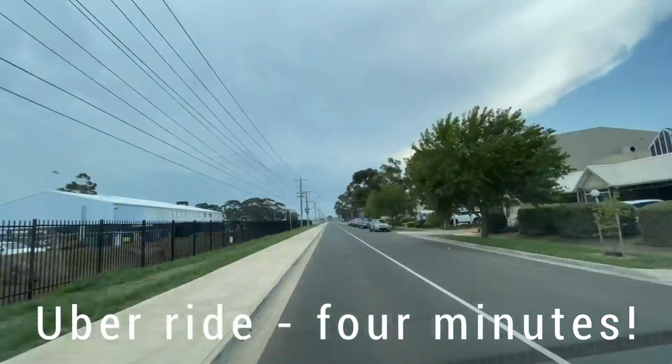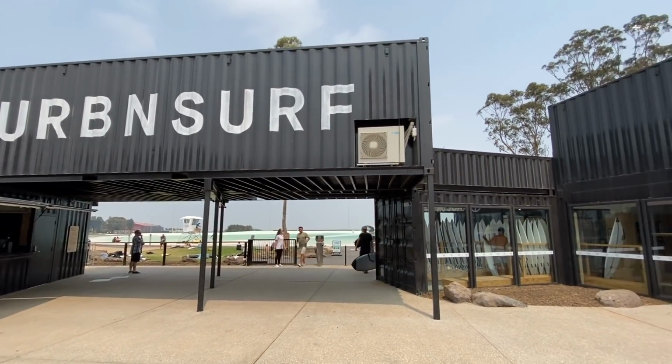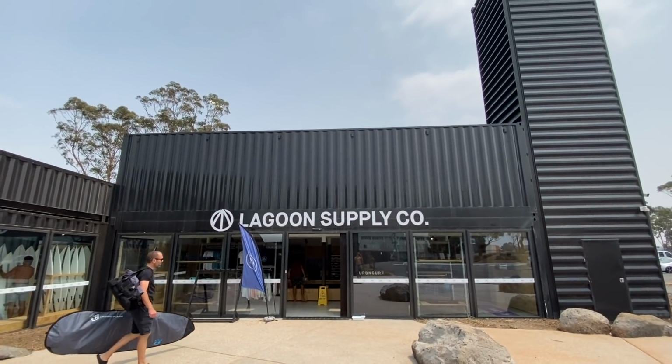Once we got to Melbourne, we grabbed an Uber and took it to the wave pool. It's only 4 minutes in the car. Once we were there, we were greeted with a bunch of industrial looking shipping containers that actually look kind of cool. Now we gotta go check in.